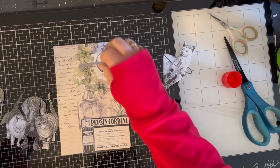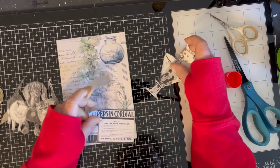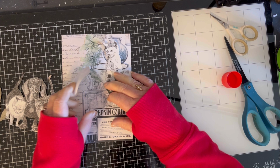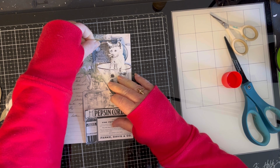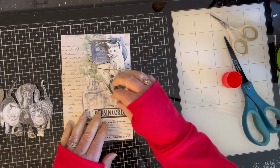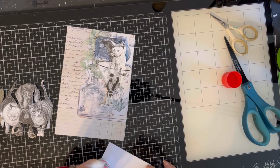Alright. So we'll put some glue on this one. Let me kind of hold everything in place here. And I'm going to put this one right here. So there's one label. And then I'm going to go ahead and glue this down and leave the top not pressed down until I get everything else in place.